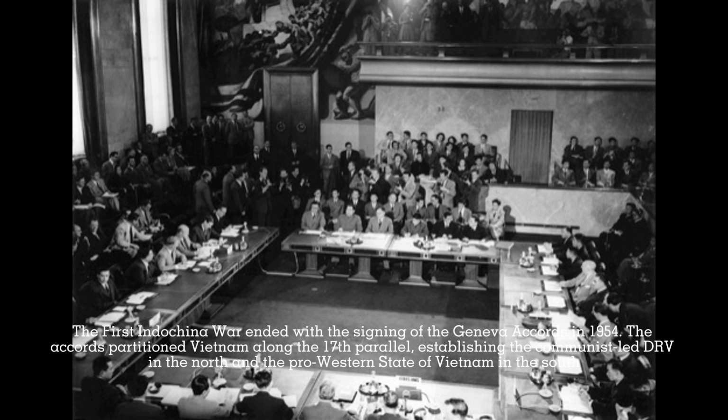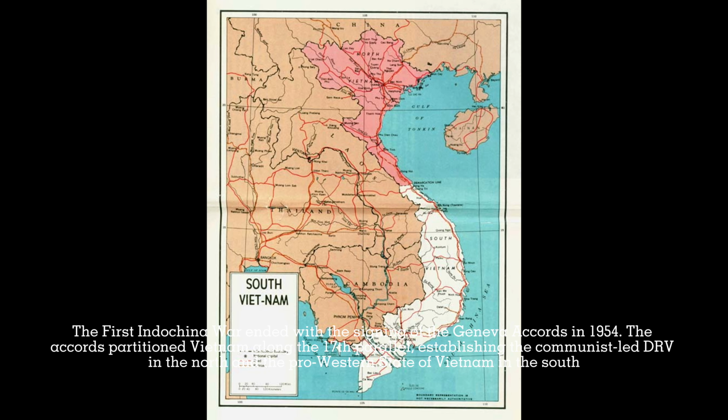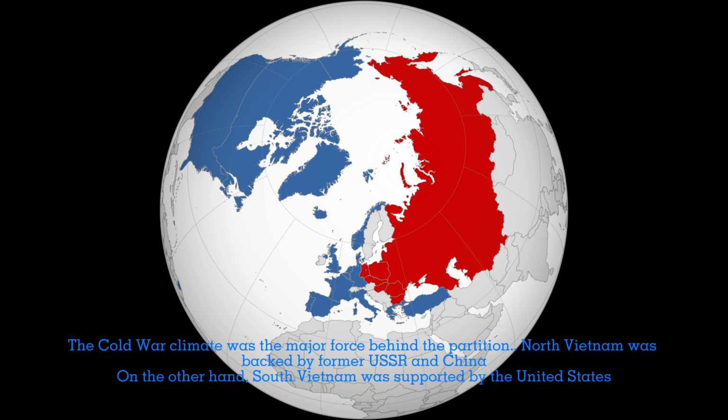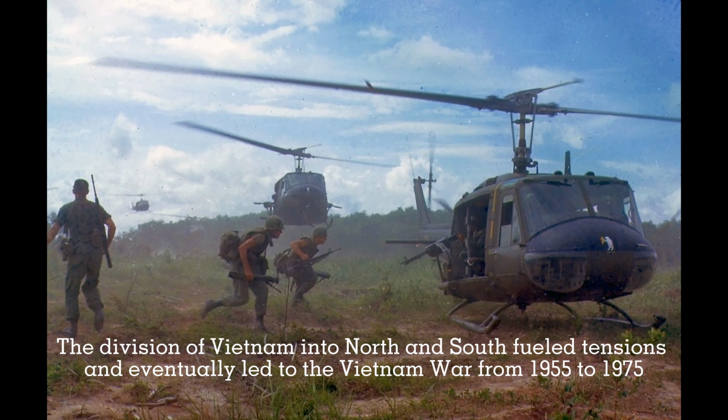The First Indochina War ended with the signing of the Geneva Accords in 1954. The Accords partitioned Vietnam along the 17th parallel, establishing the communist-led DRV in the north and the pro-Western state of Vietnam in the south. The Cold War climate was the major force behind the partition. North Vietnam was backed by the former USSR and China. On the other hand, South Vietnam was supported by the United States. The division of Vietnam into North and South fueled tensions, and eventually led to the Vietnam War from 1955 to 1975.